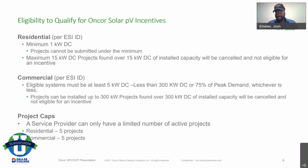So for 2021, and like I said, every year is a little bit different. Sometimes we change the eligibility criteria. For residential, the minimum system size we allow for 2021 is 1 kWdc. No project under 1 kWdc qualifies for incentives. The maximum for this year is 15 kWdc. Any residential project found above 15 kWdc will not be eligible for incentives.